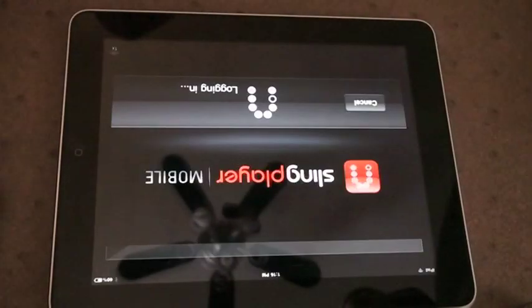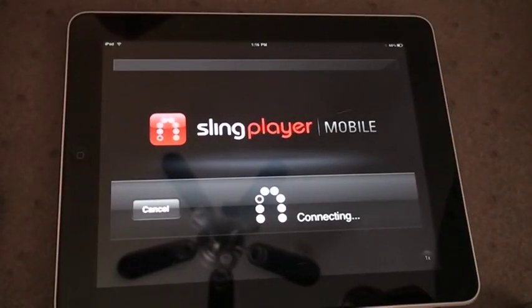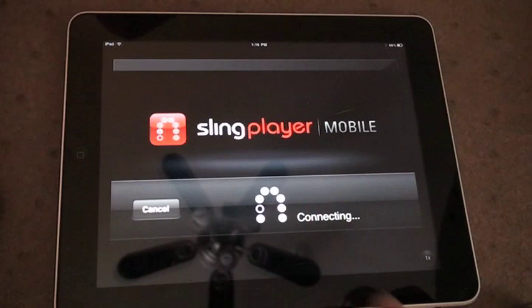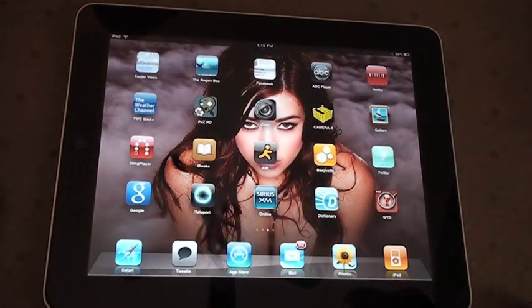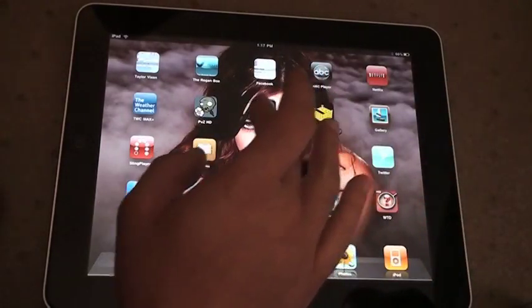Slingplayer, this is actually the iPhone version of the Slingplayer. If you guys know what Slingplayer is, this is a program that lets you connect to your TiVo or your DVR or your cable TV, or I use it for a home security system. I use it for everything. And it's great because if you're in a hotel room somewhere, I can sit here and watch all my movies that are saved on my TiVo. Whatever. So yeah, it works fine. I've used it before. Let's see what else we got here.